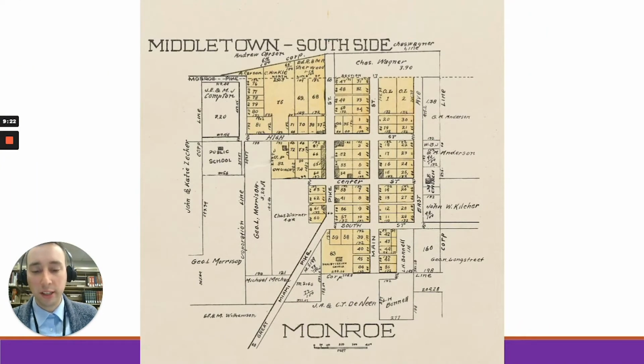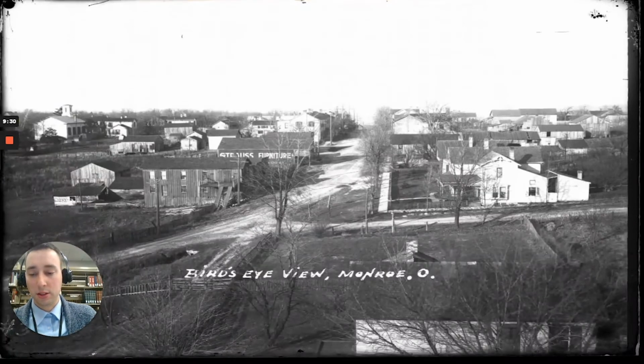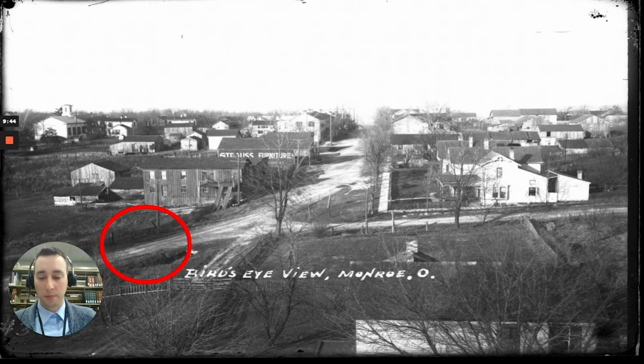From the First Presbyterian Church, we head north, traveling along Pike Street, present-day Main Street. To get a nice view of Pike Street, we return to the bird's eye view photograph seen earlier. Pike Street runs right down the middle. The next photograph we will see was taken from roughly this spot.